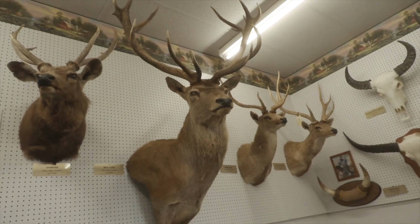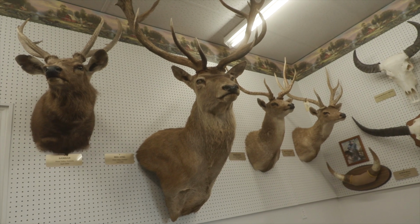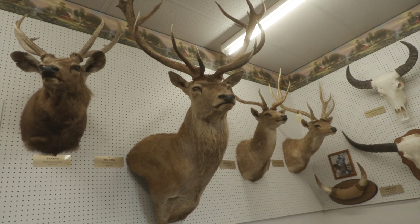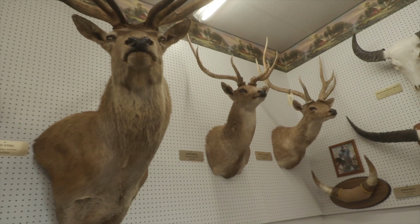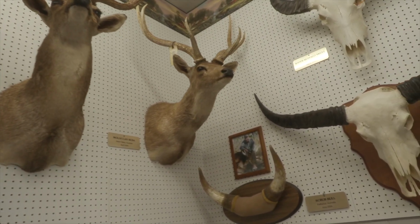These are from New Zealand, here, Australia. Wow, this is all Australia here. Look at this stag. Yeah, that's a red stag. I shot a red stag in Australia and in New Zealand. The one I got in Australia is bigger than the one I got in New Zealand.